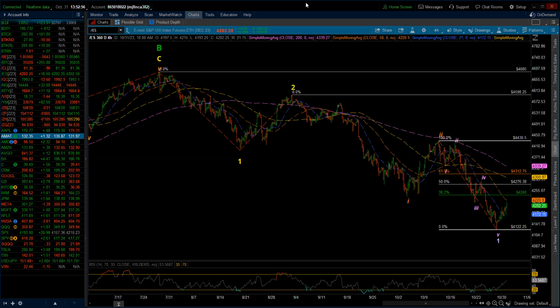Good evening. This is the Elliott wave update for the S&P 500 and the NASDAQ 100 for Tuesday, October 31st, 2023. First of all, another month has zipped on by, and here we are still within a third wave coming down. I'm going to start again with the S&P, and I'm going to begin on the 4-hour chart.